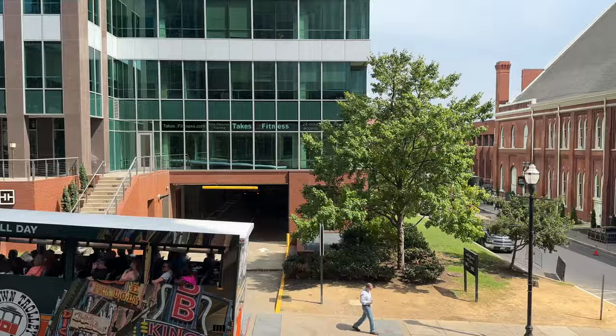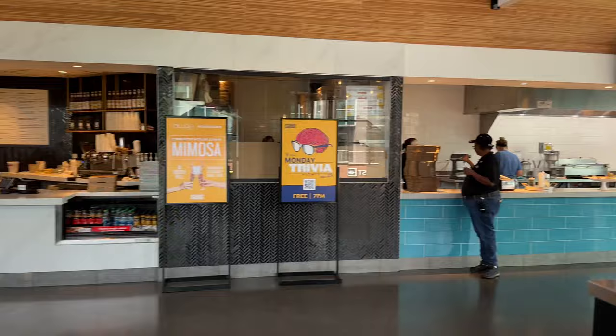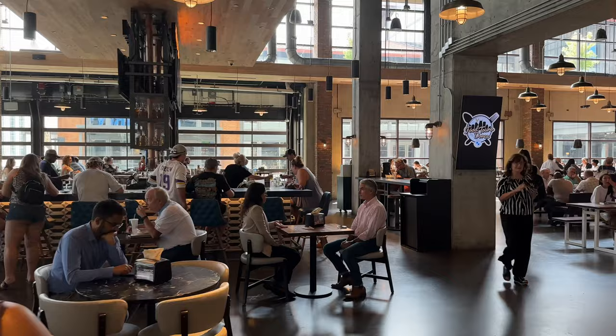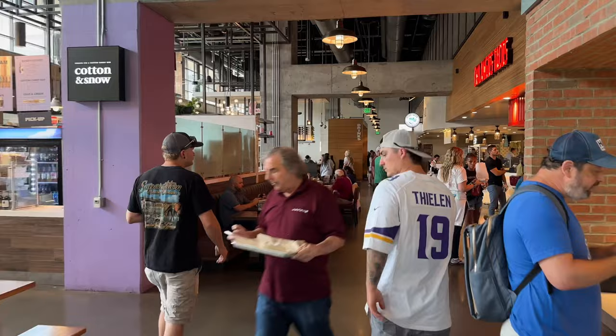There's the Ryman in all its glory. All right, let me go show you this food hall. It's pretty cool. Donuts, crepes. Thai food, shaved ice, tacos, poke, a grill, and just a great overall venue. It's beautiful.